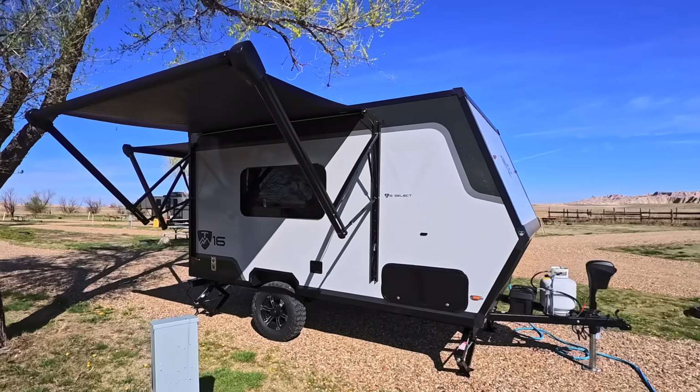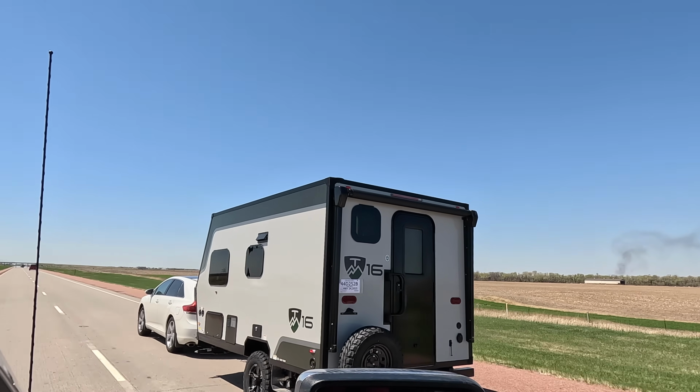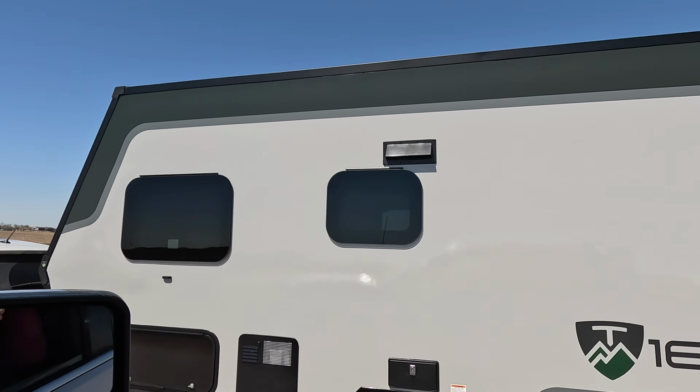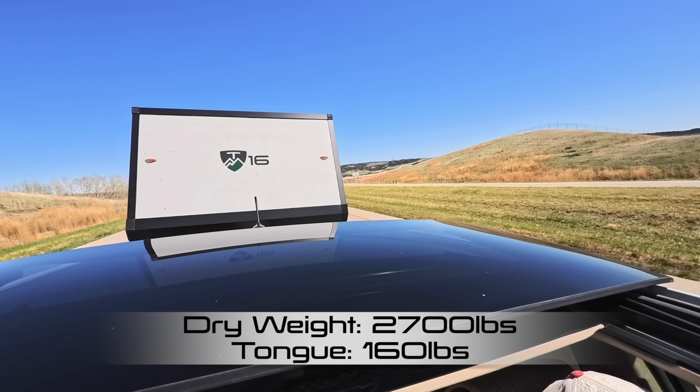Looks like a pretty large trailer, but I did tow it out here about 3 hours from the factory using my V6 Toyota Venza. And so one of the claims to fame of this trailer is it only weighs 2,700 pounds. So it's towable by a lot of different types of vehicles.